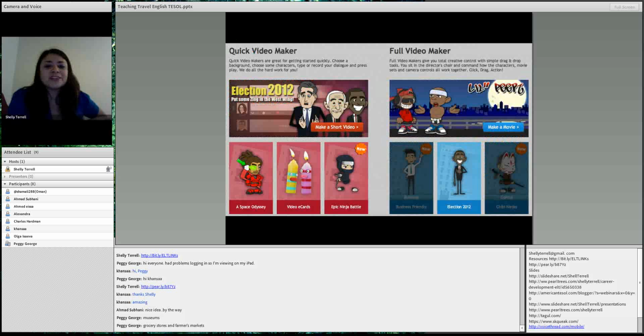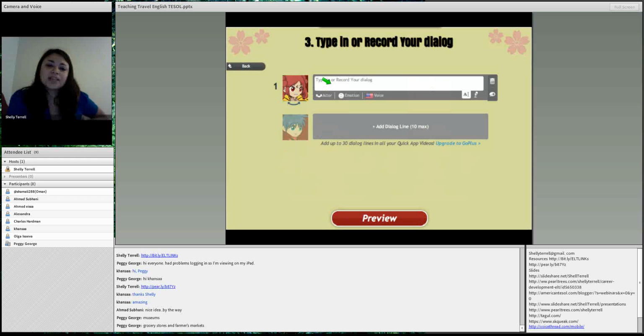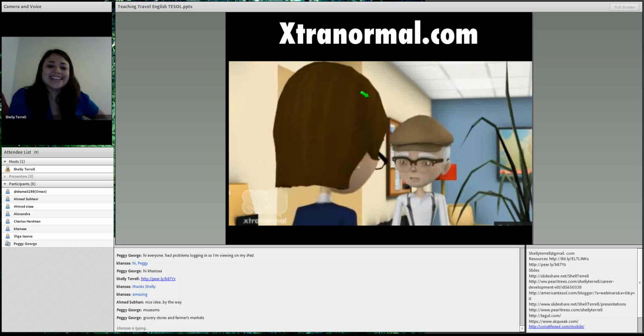So with GoAnimate, you make a conversation. You can choose 2 characters, and they have tons of different characters that your students will absolutely love. After they select their 2 actors, these 2 actors are going to be in a video, and they're going to talk. Then what your student does is they type in their dialogue. So you can give them a situation. You can say you're at an airport. I usually give them little slips of paper. I put them in a bag, and the student pulls one out, and I say, okay, that's what your pair is doing. That's what you're writing a dialogue for. Now, they can either speak into the microphone and record themselves saying the script they just wrote down, or they can type it in, and then select a different accent to read their script. So it's very nice.